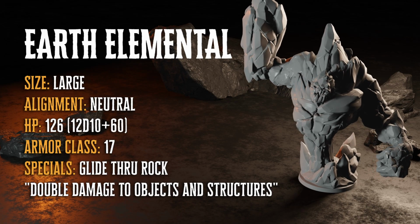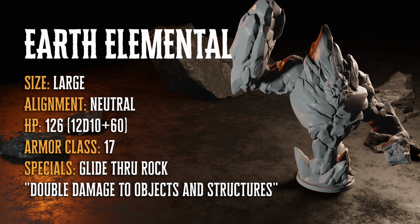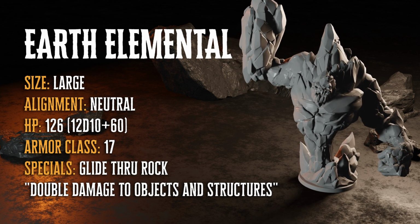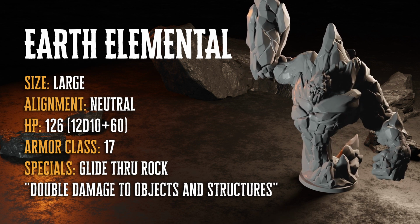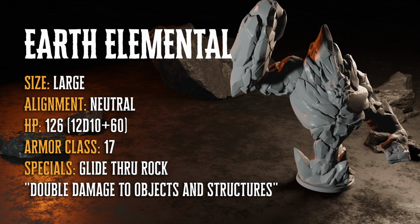Now, Earth Elementals glide through rock as though it were liquid, which is honestly a pretty cool trait. It also does double damage on structures, which could make it a really interesting character to try to align with, maybe if you've got a dungeon or a castle or a town-based campaign.